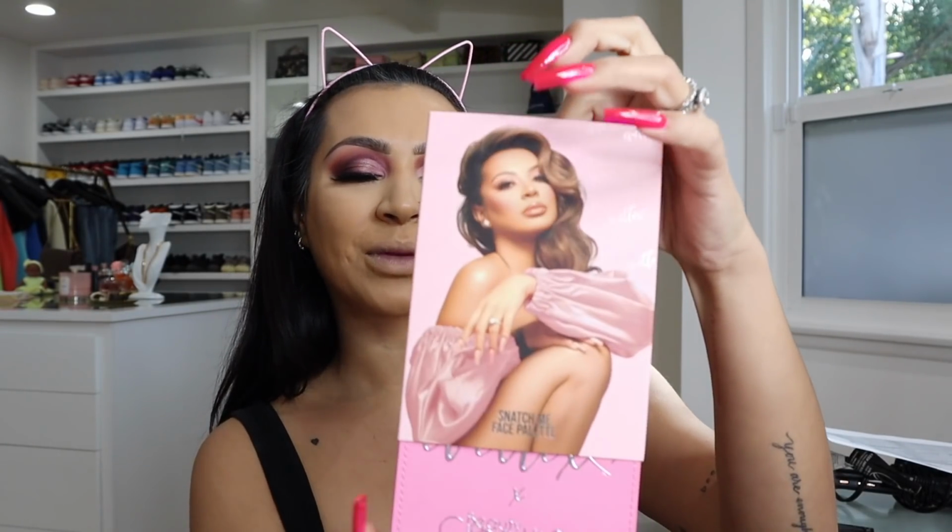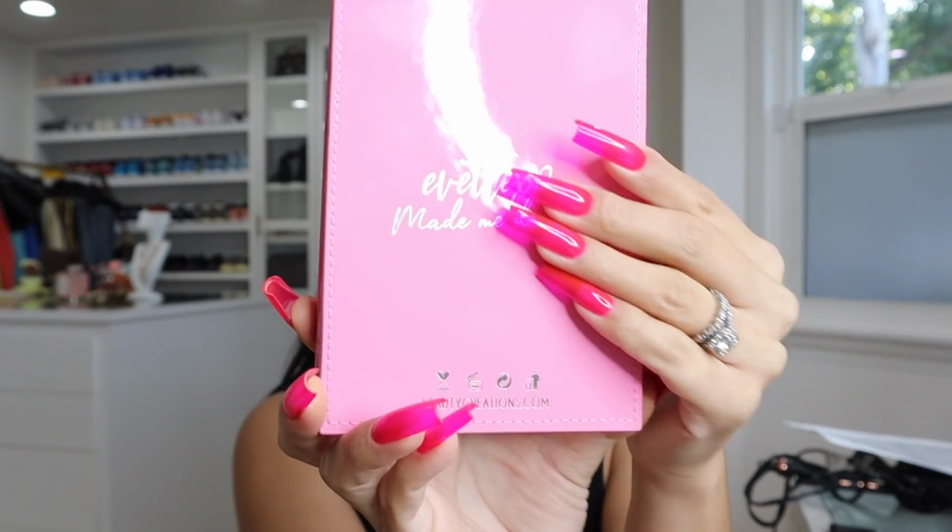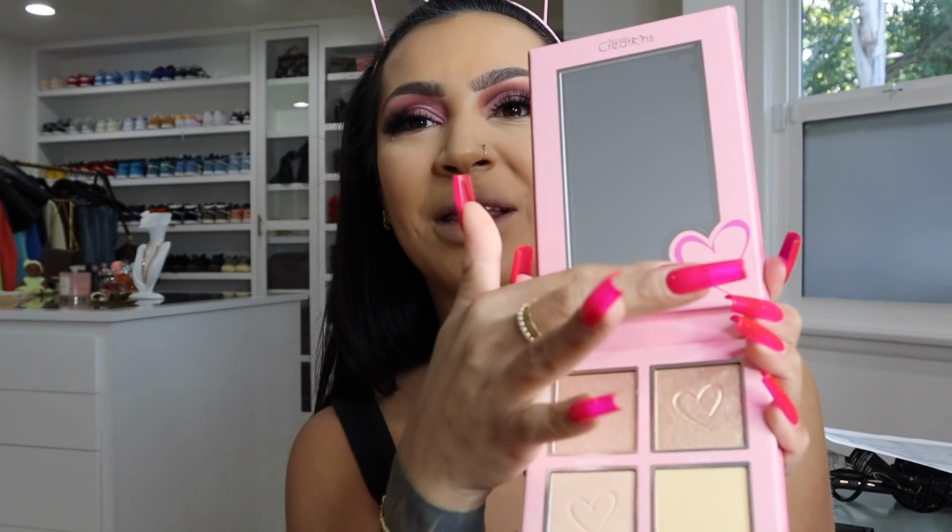Same thing, let me pull it out. It's the same vibe with the leather pinky feel and the silver detailing. So that's what it looks like. And then the back again has Evettexo Made Me Do It. Inside has a mirror, which is super important. Palettes with mirrors are everything. And then this one just has the Beauty Creations heart, which happened to be my heart as well from my merch. So it's just crazy how things just work out.